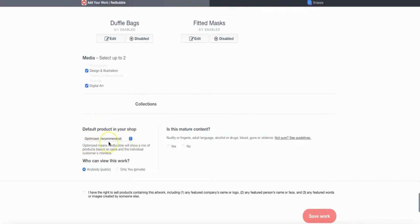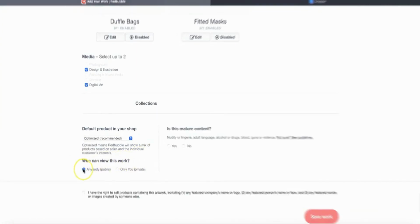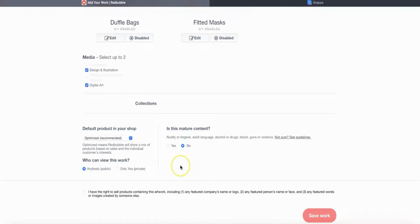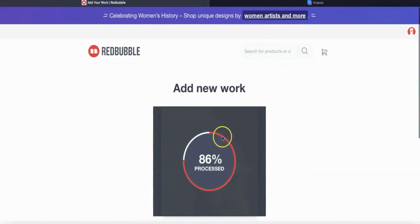After that, they're asking who can view this work, and this should be set to anybody, as in public. And under mature content, make sure to click on no. Over here, simply click this box to accept the terms and policies, and finally click on save work. After doing that, it will start processing your work. Once it has finished, you're just a few steps away from selling it on your Redbubble shop.